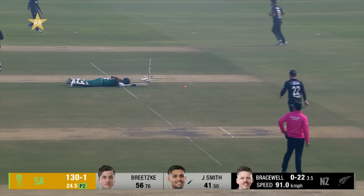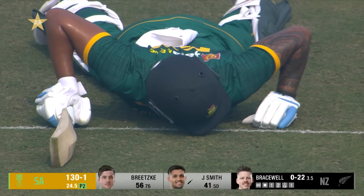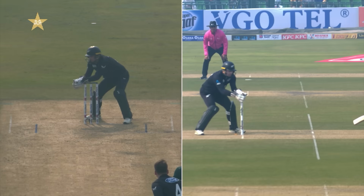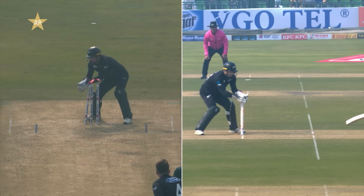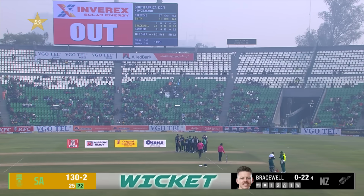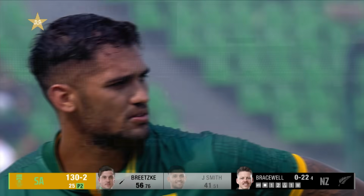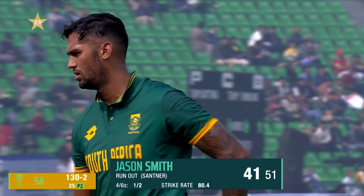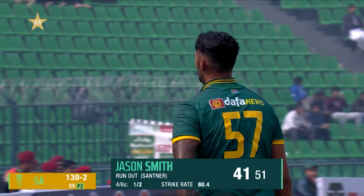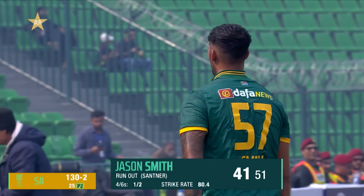Well, he's got him finally. And that is entirely because of some superb fielding. Keeps going through, takes the ball cleanly and breaks the wicket before the batsman has reached the ground. Ready for my decision on the big screen. Yeah, that looks like job done. Smith will have to take that walk. He's done well for his 41. Unfortunate run out, but entirely credit goes to Santner for a brilliant pickup and score.